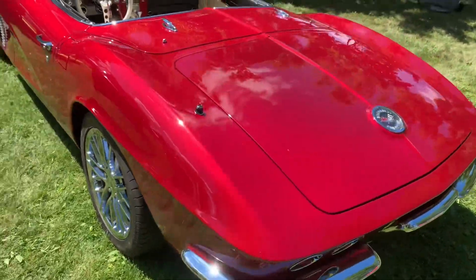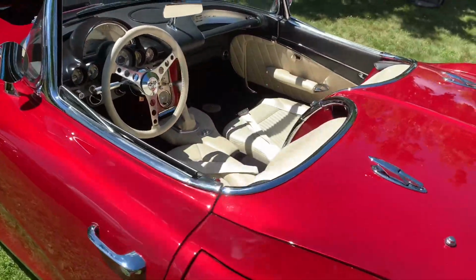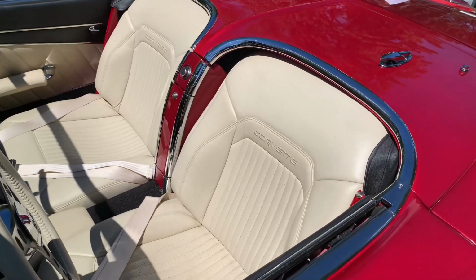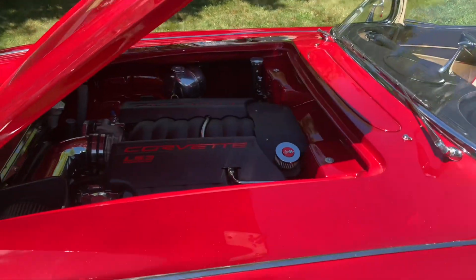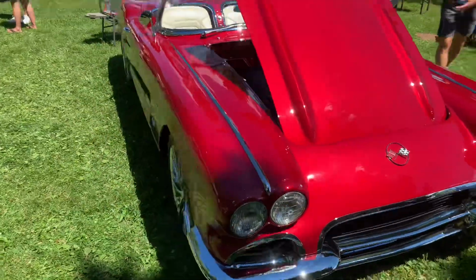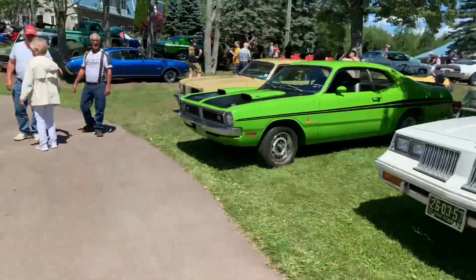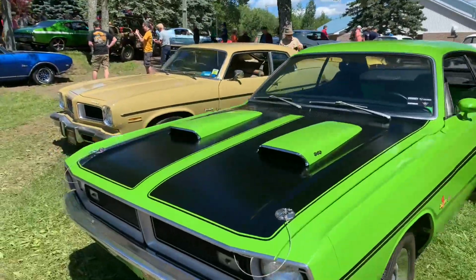How beautiful is this Corvette? They don't make them like that anymore. This thing's got a new engine though. Beautiful day, they've got the splash park going, kids are playing, and the adults are looking at the cars, that's for sure.